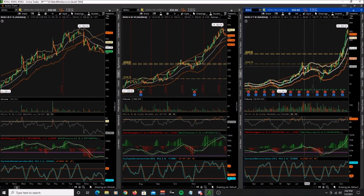Usually when you have big stretched exaggerated moves like this on the weekly, it makes a big slam back down, and vice versa. It has yet to come back down and retest these levels, so we'll have to see if this is the week it will do it.